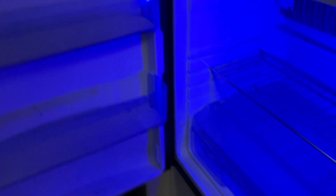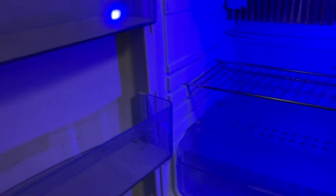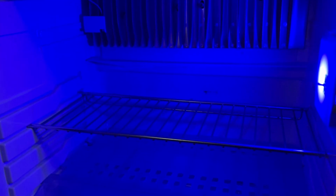Well, all cleaned up. Defrosted the freezer and also the refrigerator. Plus I cleaned it out, so it should run definitely more efficiently. Now I can load the refrigerator back up with my groceries.